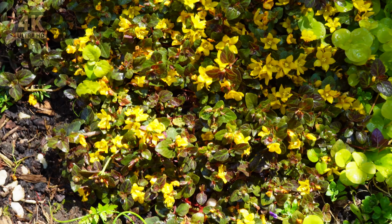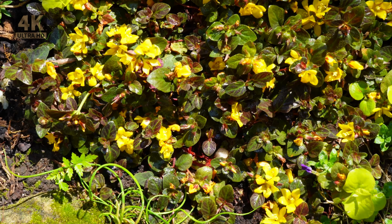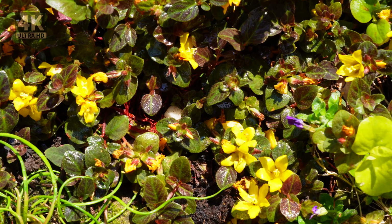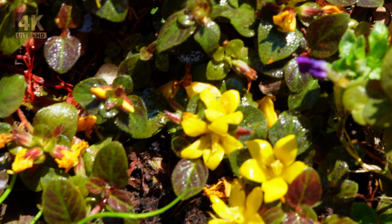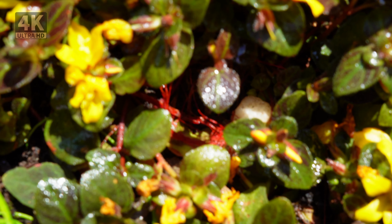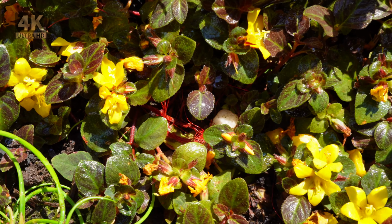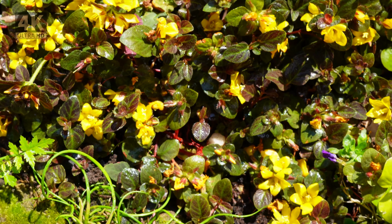Flowers. It produces small, bright yellow, cup-shaped flowers during the summer, which contrast beautifully with the dark foliage. Growth habit. It is a low-growing, spreading plant that can reach a height of about 2 to 4 inches, 5 to 10 cm, and can spread up to 2 feet, 60 cm or more. Hardiness. This variety is hardy in USDA zones 4 to 9.